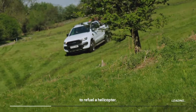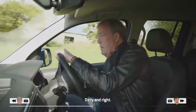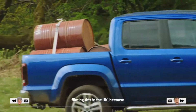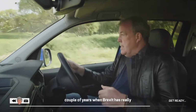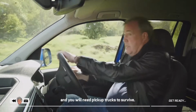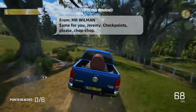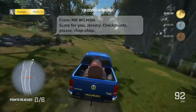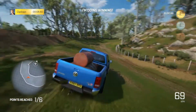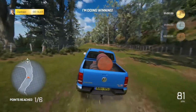I'm sorry if the Wi-Fi is a bit not with me today, and it's a bit laggy, but this test, if you think about it, is rather pertinent that I'm doing this in the UK, because in a couple of years when Brexit has really caught up, there will be a civil war and you will need pickup trucks to survive. The grip from the four-wheel drive system and the wider track and the Michelin Cup tyres absolutely boggles your eyes. It's phenomenal.